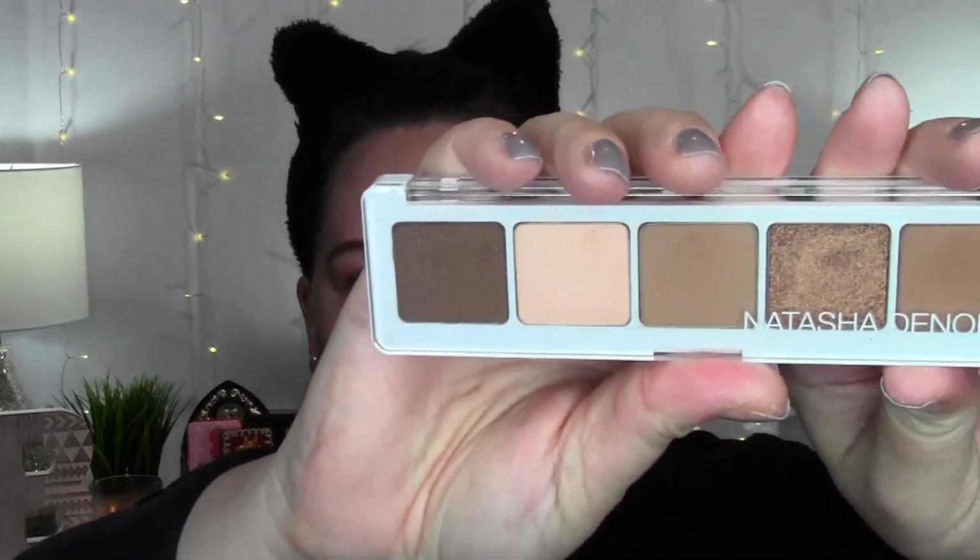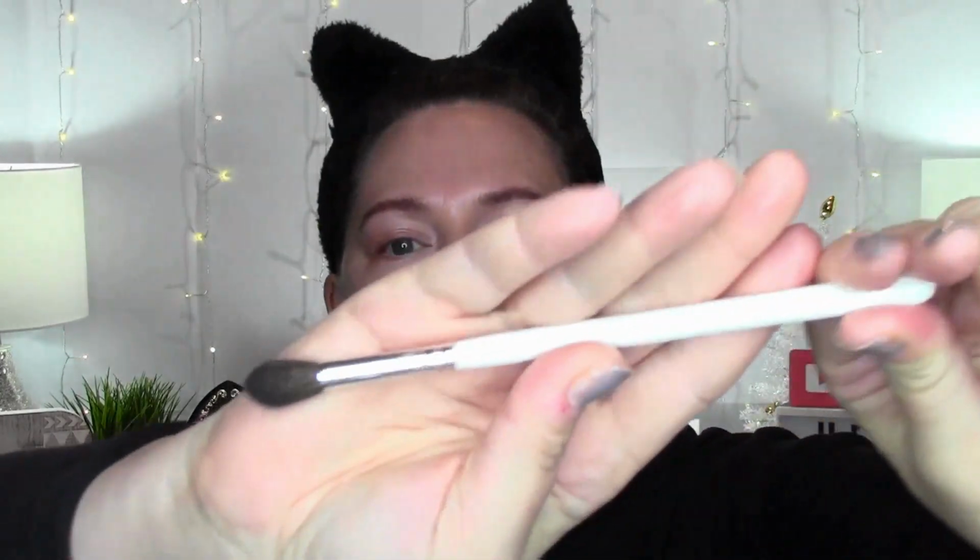We're going to dip right into this Natasha Denona palette, you guys, because I've been really anxious to give that a try. And that is what she looks like. I'm not going to swatch these since I did swatch them in the haul video. So I'm just going to jump right into it. I'm going to take the last shade in the palette, which is called Zand, and use that as my transition color. And I'm going to do that using my Morphe Jaclyn Hill brush number 30. As I said before, this is quickly becoming a favorite brush for me.